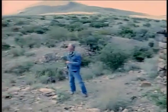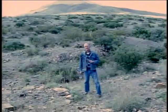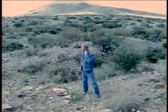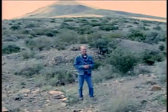This stream right below me was one of the high producers during the time period, and the amount of gold that has been taken out of here is just tremendous. The silence that is here today doesn't tell us of all the activity that went on back in those times. And hopefully, by having this recorded and preserved, one of these days this building also will be gone. But we do have a record of it now.